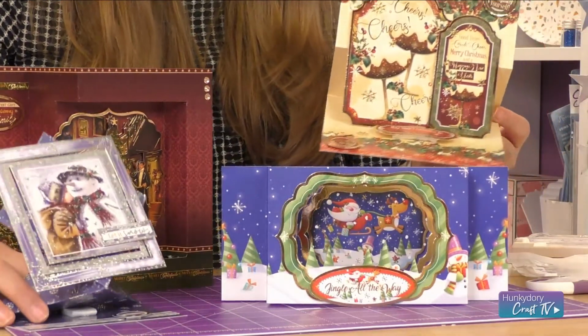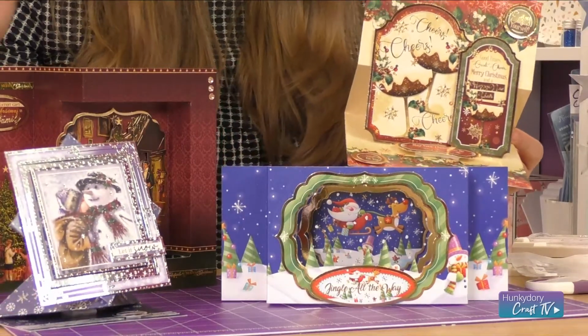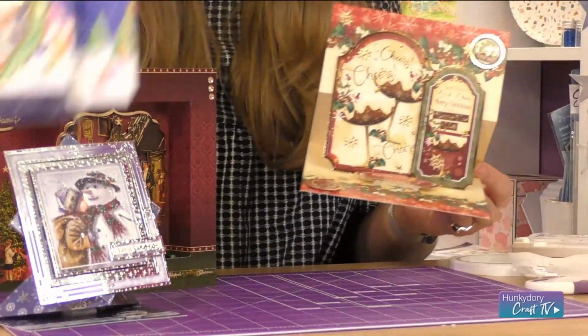Maybe you've made all your cards and you want to get a bit experimental with what you can do. Then definitely challenge yourself to not use your card blanks.